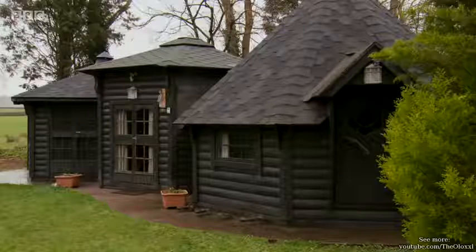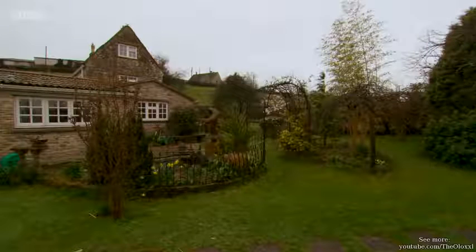The Hobbit house is a real winner, and I like the garden as well. There's something about being surrounded by the hills that feels more reminiscent of the Somerset that we really love.